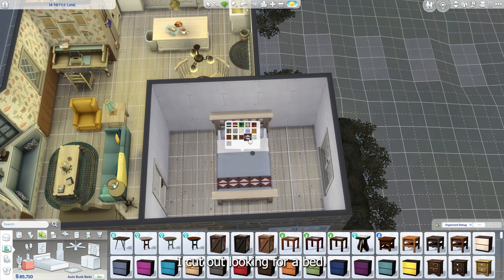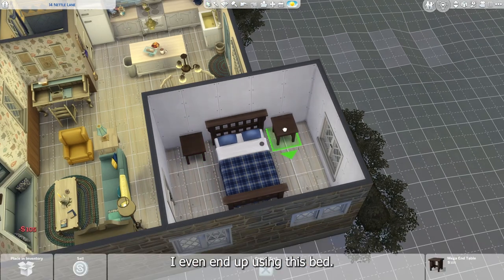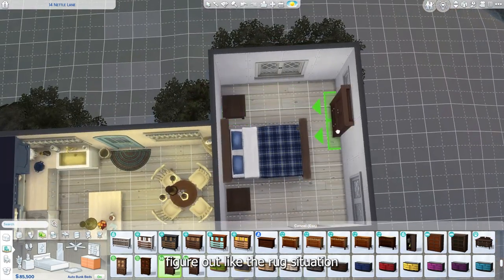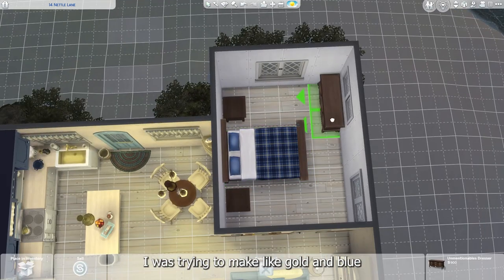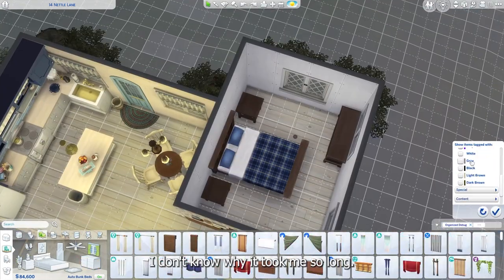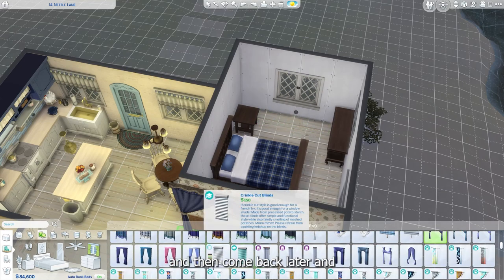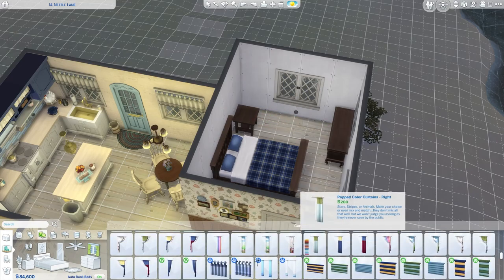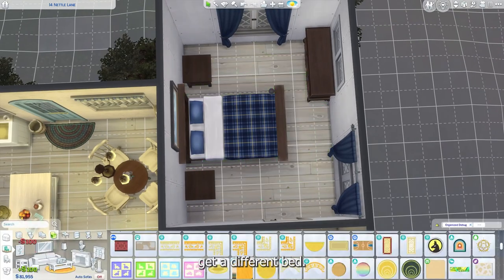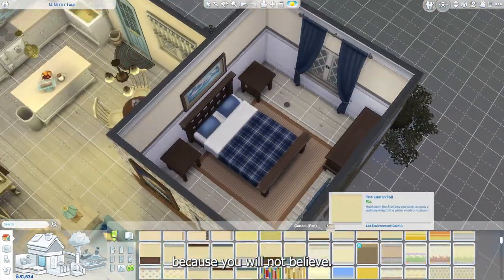Okay, there I cut out looking for a bed. I don't even end up using this bed, but this is basically the color scheme, I think. I couldn't figure out the rug situation. I was trying to make it gold and blue, and that wasn't working, so the whole thing was just, I don't know why it took me so long. You'll see me look like I was finished, and then come back later and get a different bed.